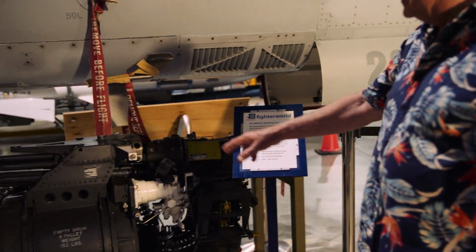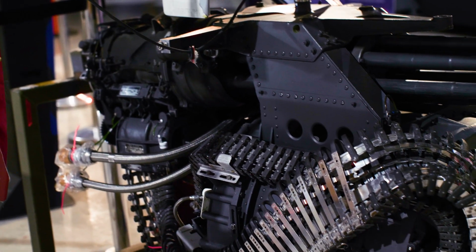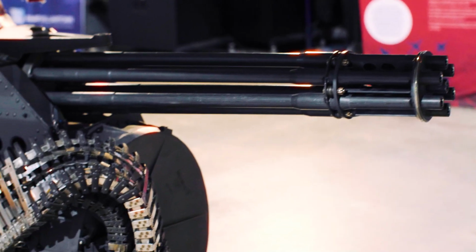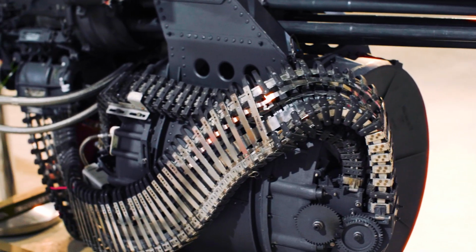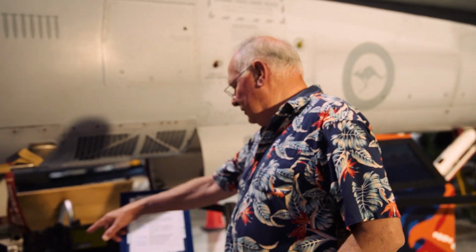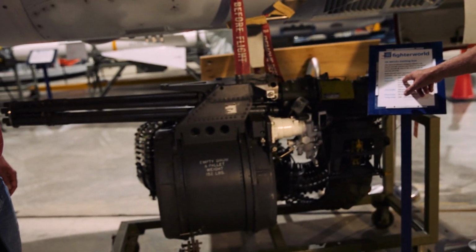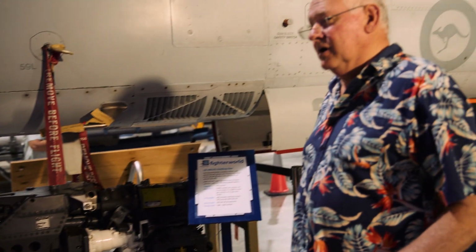Well, as I said, this one's a 20mm cannon. It doesn't look that big there, but they're quite a significant round as well. It can fire at either 4,000 rounds a minute or 6,000 rounds a minute. Typically, for training, they'll set them on 4,000 rounds a minute just to save a few rounds and give you a bit more time of practice. But the actual drum only carries 578 rounds. So you do that at 6,000 rounds a minute, you got, what's that, 10 seconds worth of firing?